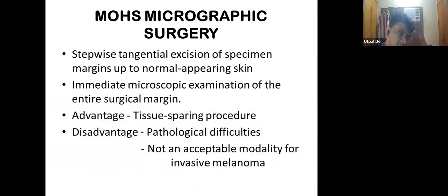Now, this is one of the surgeries which was practiced before also, and it's done nowadays sometimes. This is Mohs micrographic surgery. Here, we excise the specimen stepwise and tangentially till we come to normal-appearing skin. But the problem is we need to have a pathologist by our side, so that we do an immediate microscopic examination of the entire surgical margin. What is the advantage? It is a tissue-sparing procedure. So wherever there is a melanoma which might lead to a cosmetic defect, we can try this out.